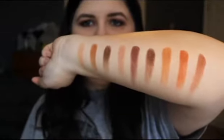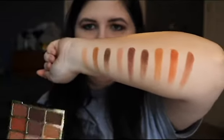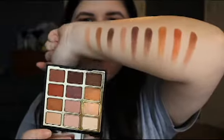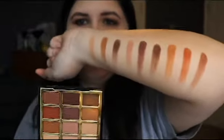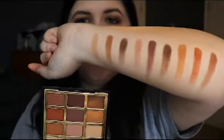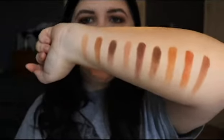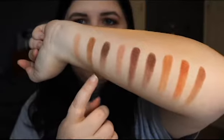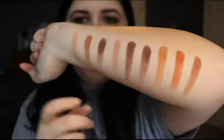Okay, so here are the swatches of the Most Loved Mattes palette. I went ahead and skipped over the cream shades because I feel like it's kind of a waste of time to swatch those since you can't really see them, and it just doesn't make that much sense. So here are the shades. Each column is three shades.